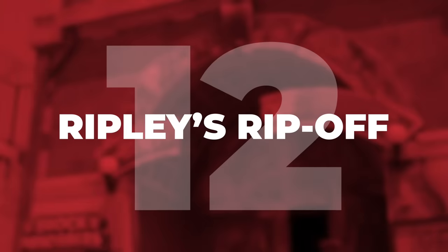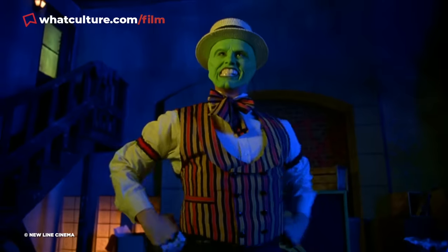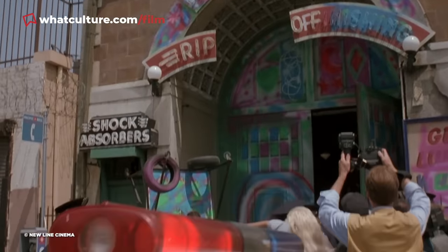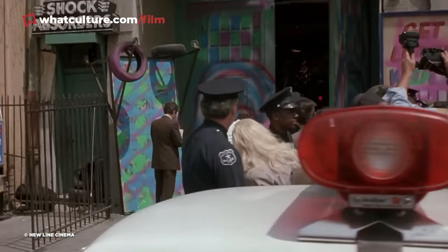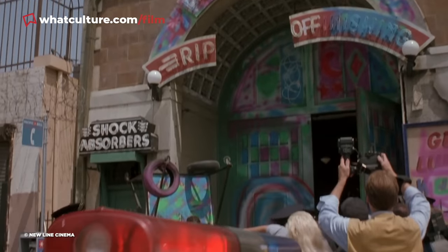Number 12, Ripley's ripoff. After the Mask deals some excessive revenge to the crooked mechanics by shoving two car exhausts where the sun doesn't shine, we catch a brief glimpse of the outside of their shop as they're wheeled out by the paramedics. Take a look at the sign above the shop, though, which you might notice has been crudely defaced by the Mask. While it originally said Ripley's Auto Finishing, the sign now reads Ripoff.